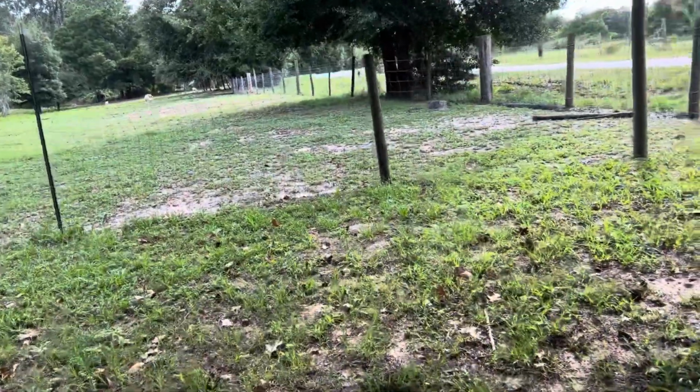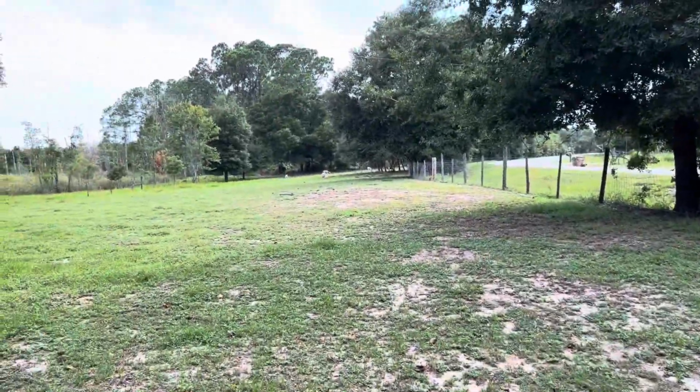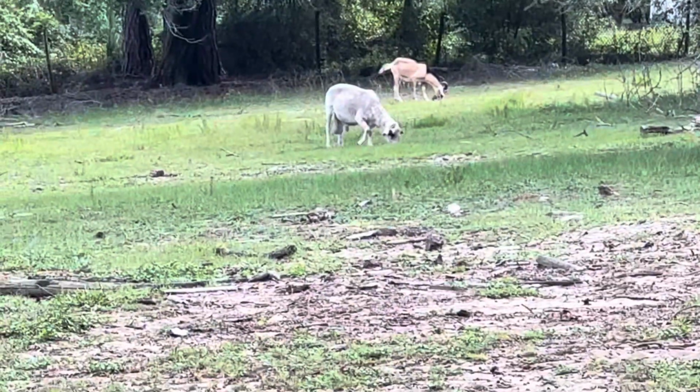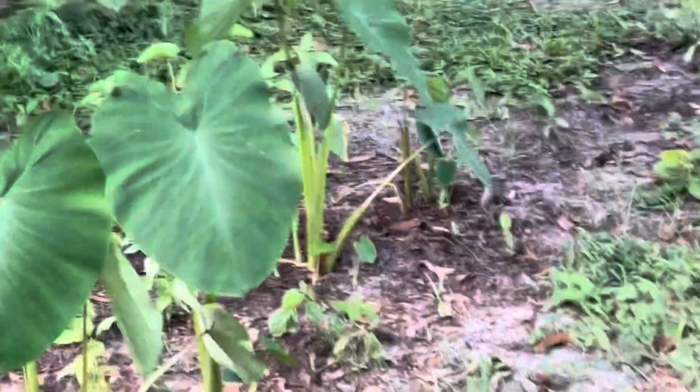Look, the cows over there. We got goat and cow. This is the pasture. They have more cows, but I don't know where they went. The sun went down, so it's not that hot.